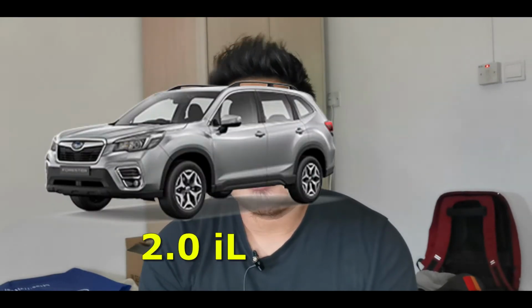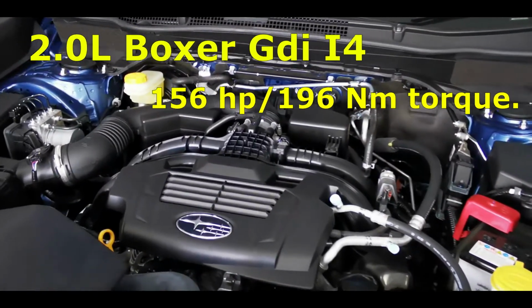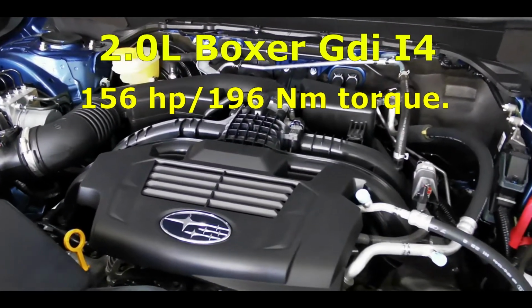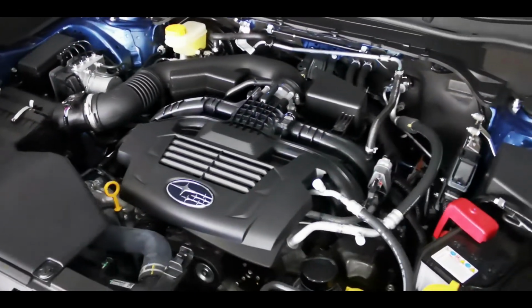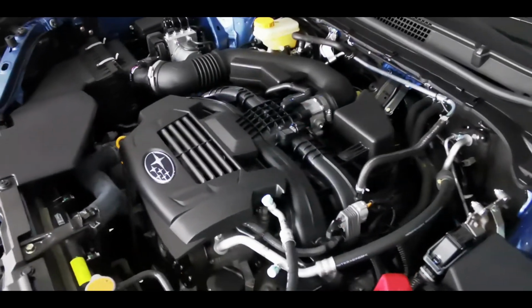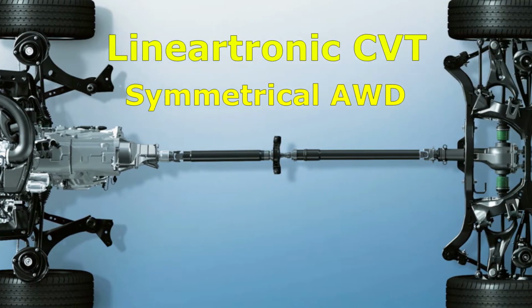So here in Malaysia, the Subaru Forester can be ordered with 3 trim levels, which is the 2.0L, 2.0S, and the 2.0S with EyeSight. What is EyeSight, you ask? It's a next generation safety feature which I will explain later on. Whichever Subaru Forester that you buy, the only engine available is a 2-liter direct injection boxer engine. This engine produces 156 horsepower with 196 Newton meters of torque. Power from this engine is sent through their Lineartronic CVT as well as their famous symmetrical all-wheel drive.